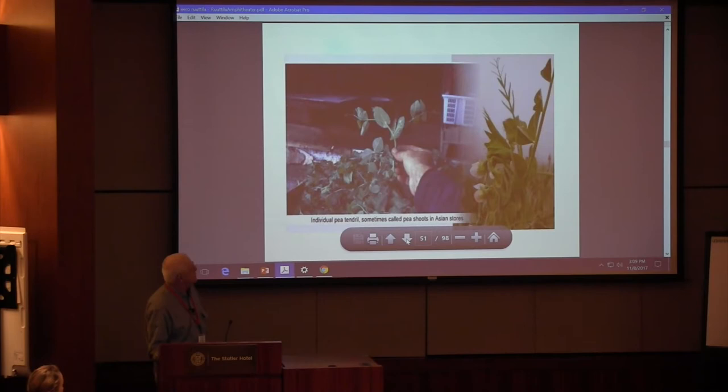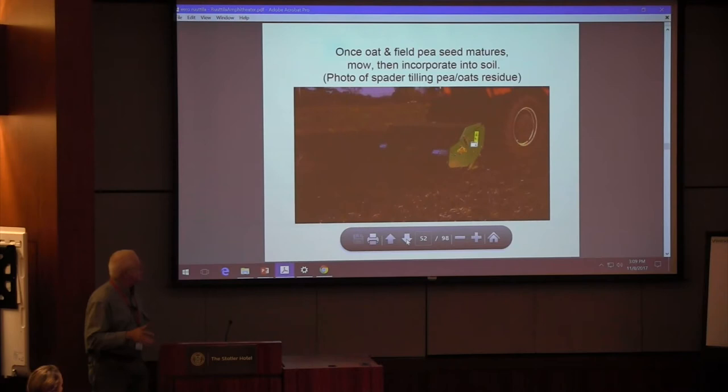And then if I wanted to extend that season, you could get just one flush and then have cash crops come on the backside of the field peas and oats, or you could double up and designate the whole field for a whole season. A lot of the acreage, that's what I would do. I would let the oats and the field peas mature, but it wouldn't have to be combine mature, just start to have a bit of a seed coat to it. And then I would mow it.